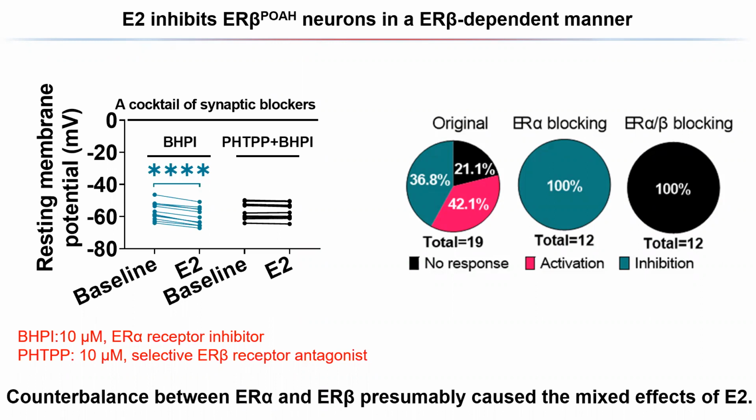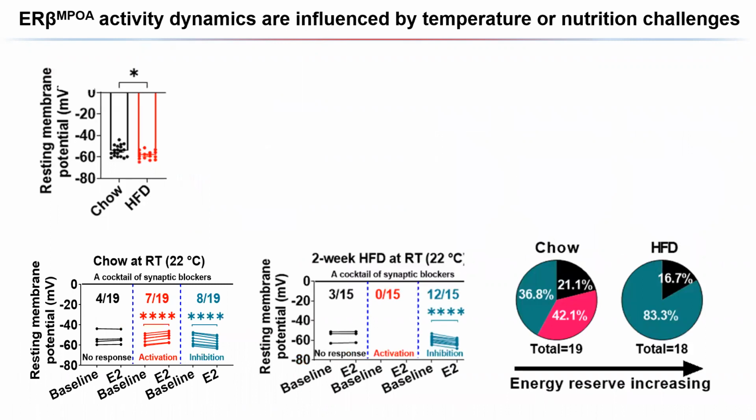And since these two receptors show strong and independent effects, we are wondering if the counterbalance between the ERα and ERβ has physiological relevance in different conditions. So by testing the membrane potential, we find that after 2 weeks of high-fat diet feeding, the ERβ neuron resting membrane potential significantly increased, which means the neuron stability is lower.